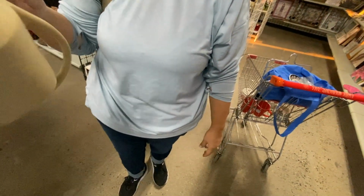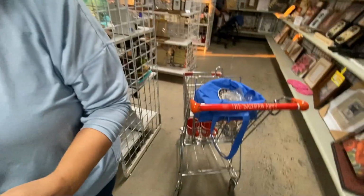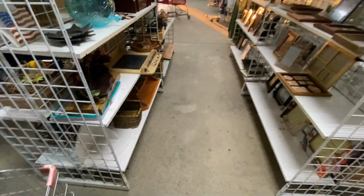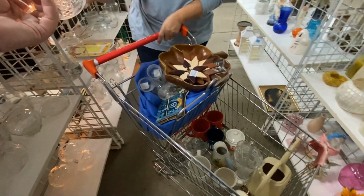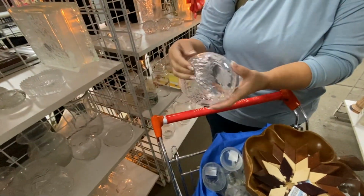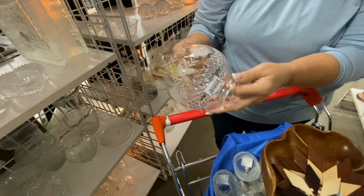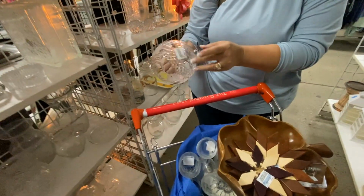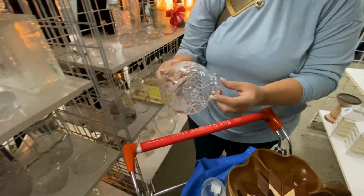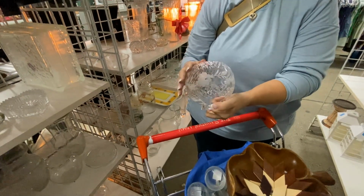I have found several monkey pod bowls, and monkey pod wood bowls. And I think that they're so beautiful, but the ones that I have found are always the leaf pattern ones. And I think those were the mass-produced ones that are not worth very much money. It's the other styles that can be worth a lot of money.